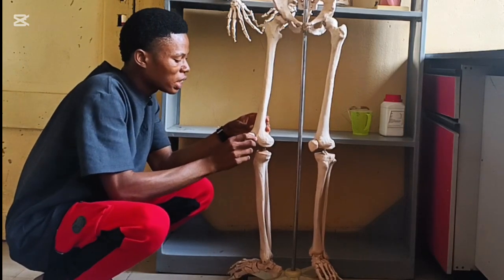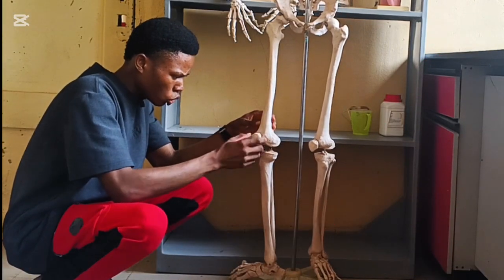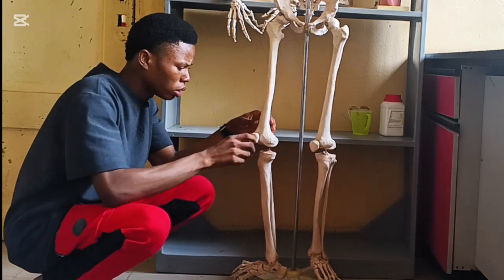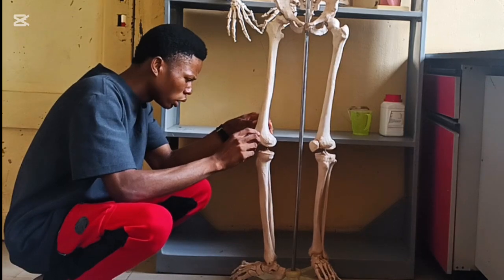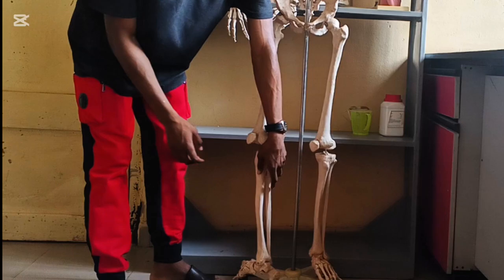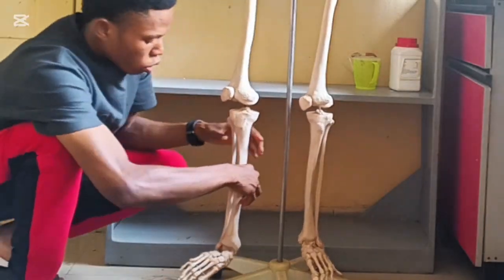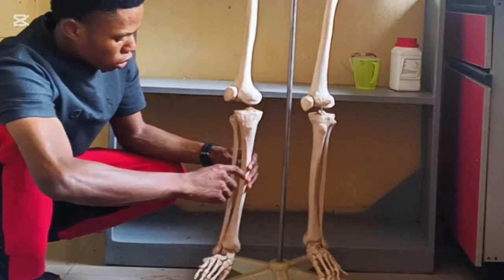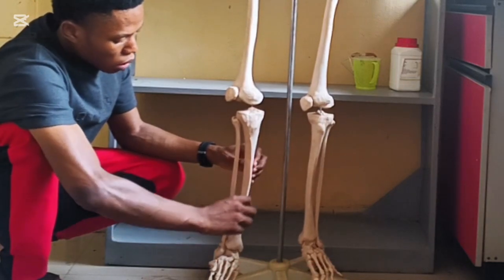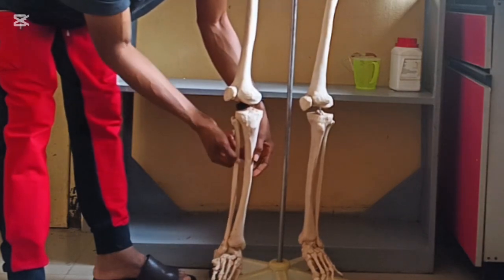Then if you look here, there's a kneecap. And this kneecap is actually to protect the knee. Now, if you look down very well, we have two bones here, just like we have in the hand. Turn your leg. Now we have here the fibula, this small one, and the tibia, the bigger one.